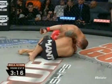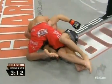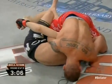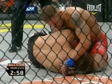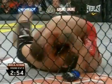Pro MMA career dates back to October 1999, 69th pro mixed martial arts fight. See here, it looks like he's trying to set up a Darce choke. Pushing down on the head and really sinking. He's going to reach for his own bicep there. Doesn't have it yet. See, the hands are cupped. Gonna slide that arm up. Left hand. Crowd getting a little restless.